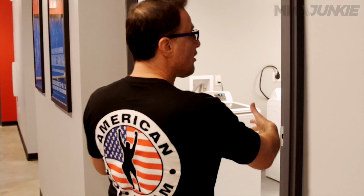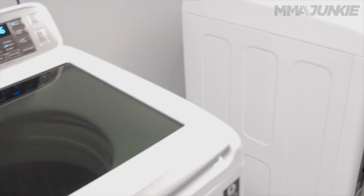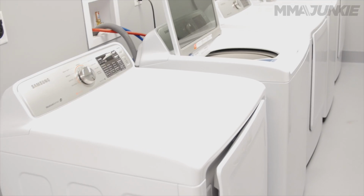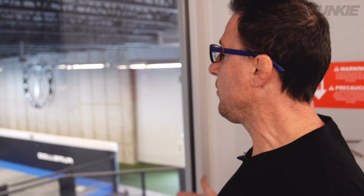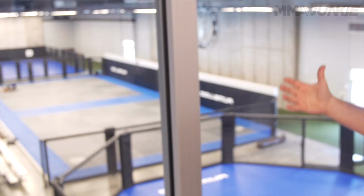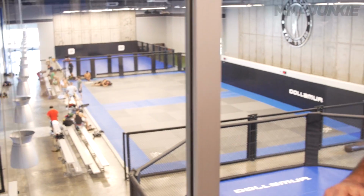Got full washers and dryers for the guys. We got 3 washers, 3 dryers, a full system here so the guys can do all their laundry. They don't have to go too far and they're not missing any time. So if you look out the window here, we're on that 2nd floor, and it gives you a great open view of our octagon, the mat, so the fighters can see what's going on and really take it all in during the day or nighttime when they're finishing up.